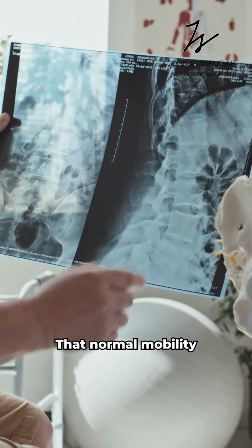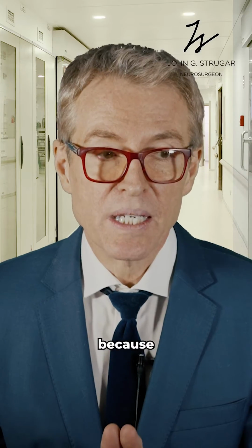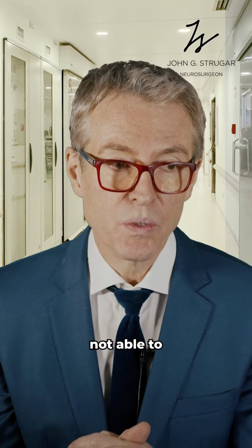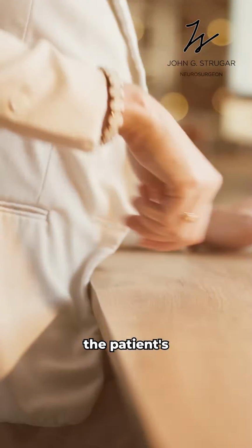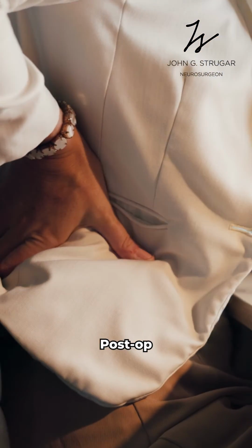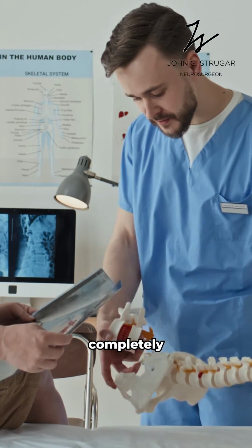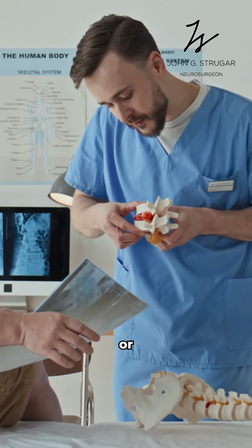That normal mobility needs to be carefully assessed in the postoperative period, because if the patient's entire joint at that level is not able to support an increased range of motion from an artificial disc, the patient's symptoms may actually get worse post-op. However, if the rest of the joint is healthy, the patient gets a completely new disc, which then maintains the regular range of motion of the neck or the lumbar spine.